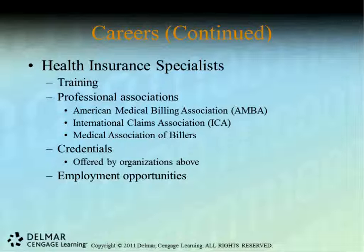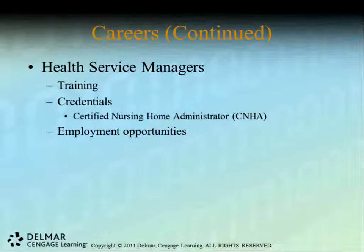The Medical Association of Billers, MAB, has certifications. They have a CMBS, Certified Medical Billing Specialist, and a Certified Medical Billing Specialist for Hospitals, CMBSH. They have a Certified Medical Billing Specialist Chiropractor Assistant and a Certified Medical Billing Specialist Instructor, and they have CEUs attached to these as well for each year. They can work in insurance companies, in healthcare facilities, physician offices. They can work from home. All of those things are possible.